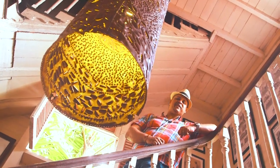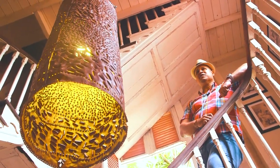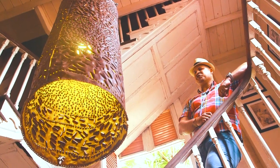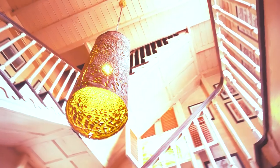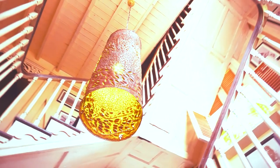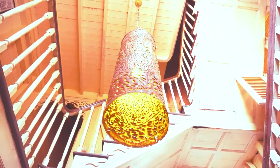Just so much inspiration, right? A 140-year-old French Creole house. I mean, pretty amazing. Have you seen this lighting fixture? I mean, this is pretty amazing, right? Pretty extravagant. Again, it's that distressed metal. It looks like copper to me. Really, really. I love that. I actually want to replicate that.